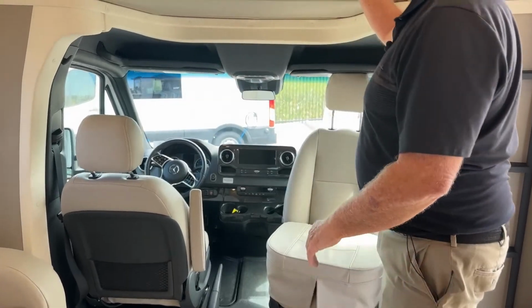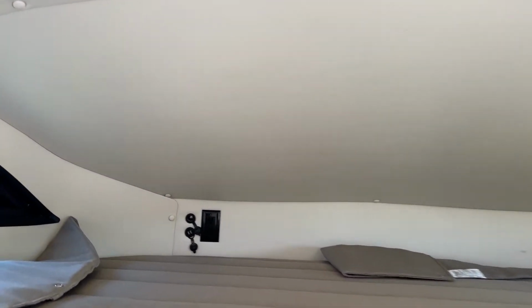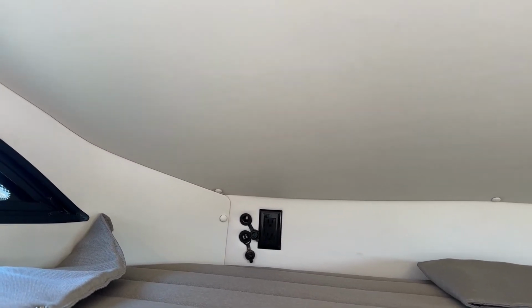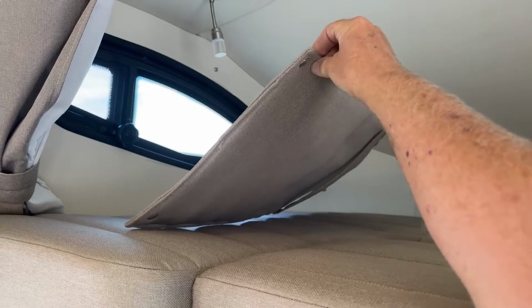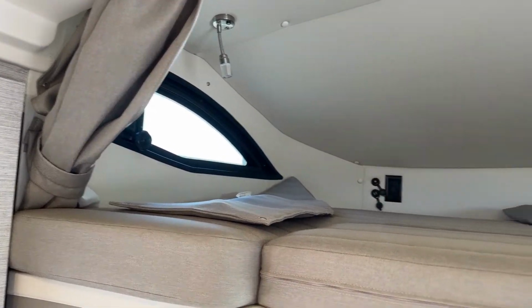And then we do have a queen bunk up here. If you look, you can see we've got some 110 outlets, we've got 12 volt, we got USB, USB-C. There is an option, you could get a TV up here. And then right here we've got some snap-on window covers. And they're kind of thick and insulated, so it will help keep the cold out. You've got one for each side here.